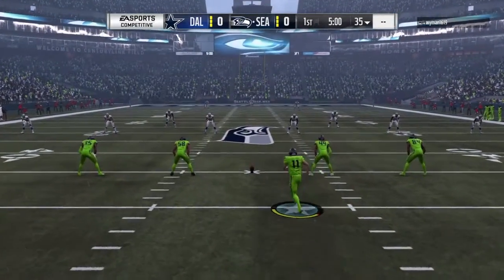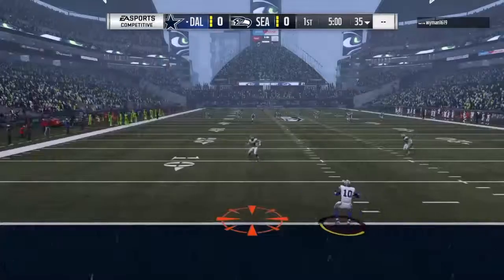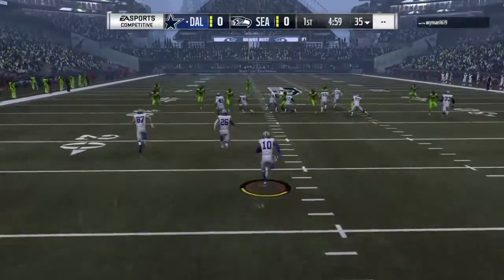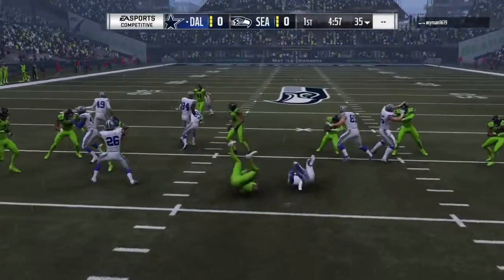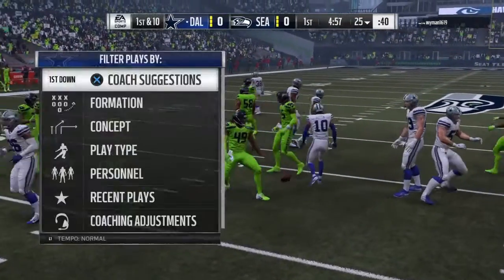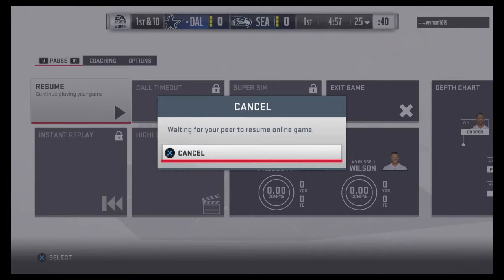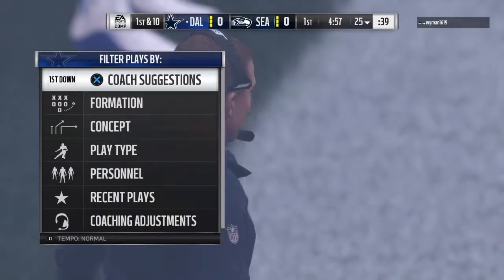Set to go now on a wet and rainy night. And off we go from Seattle. This fielded at the 2. And not a bad return here. He gets it out to the 25-yard line.